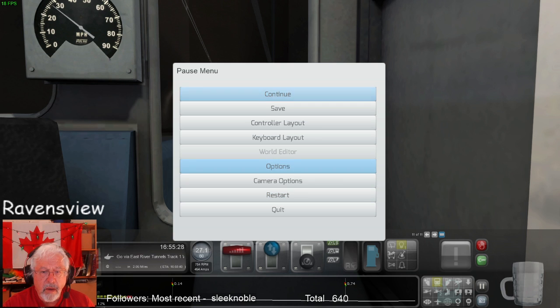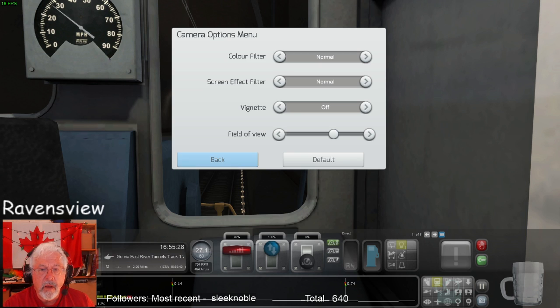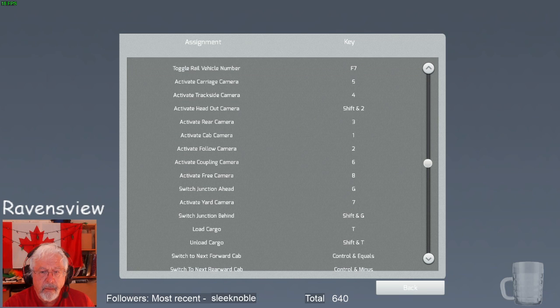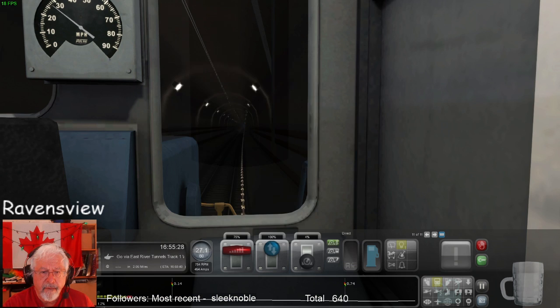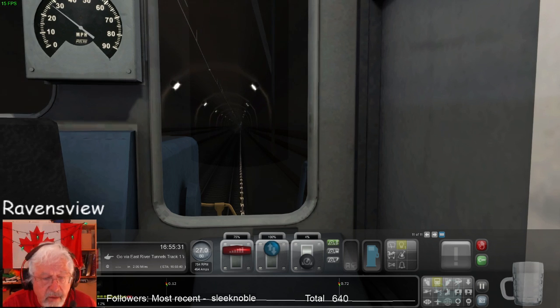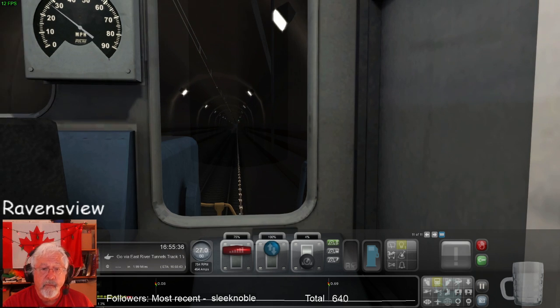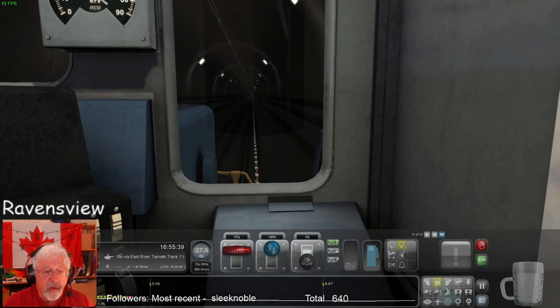What are my views here? Camera options. That's not what I wanted. I wanted keyboard layout. Backside, cab, follow, coupling, free camera. Free camera is 8, 7. Oh, key 8 or 7. Well, guess we can't do the overhead.